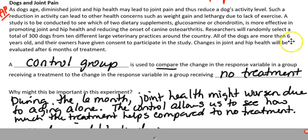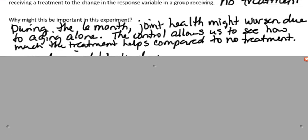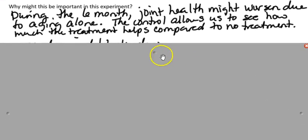But what do you think might affect joint health more than any other variable? Specifically, the question was asked in the AP exam, which of the two variables, breed of the dog or the clinic that the dog came from, because there are 10 different clinics these dogs were selected from, would be the best variable to block with? Well, the answer would be whichever variable affects the joint health the most.